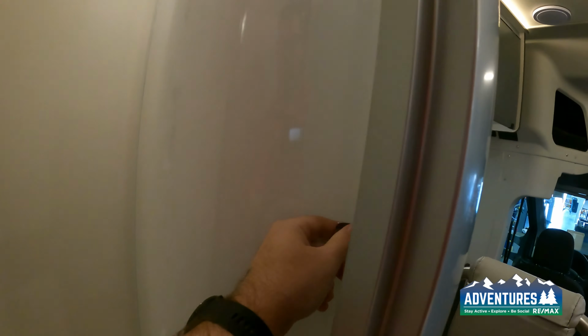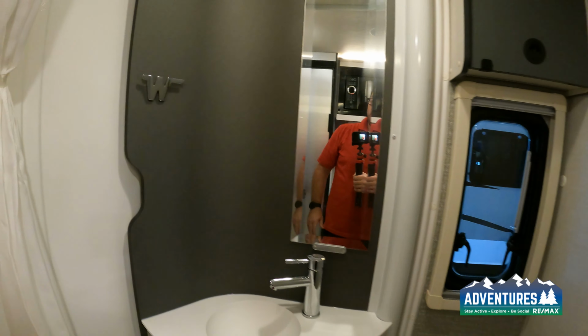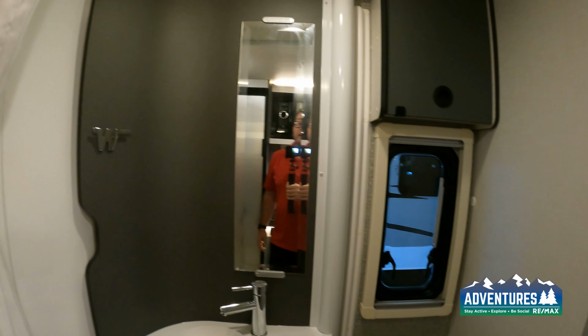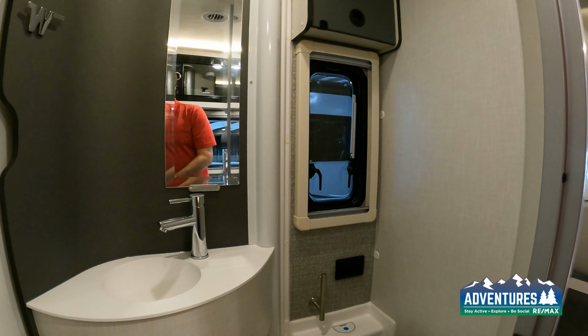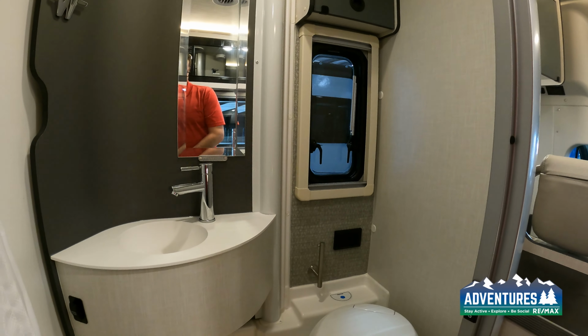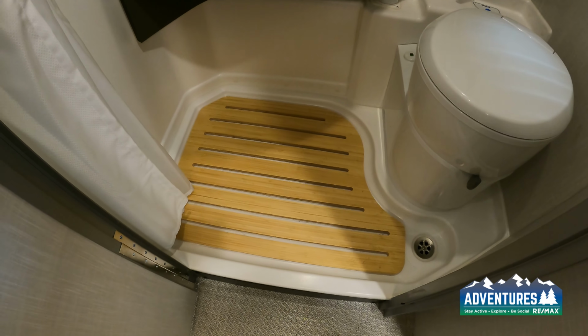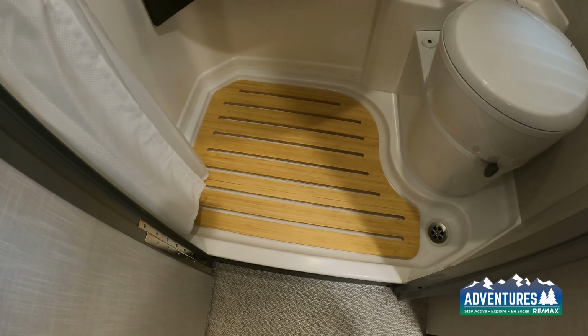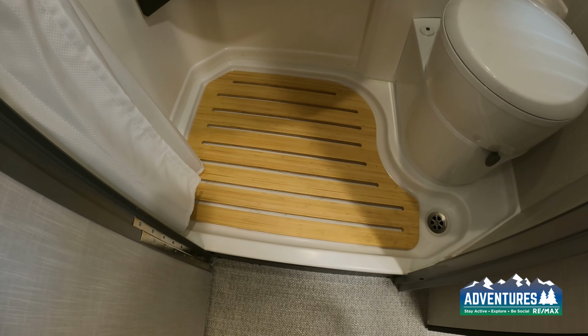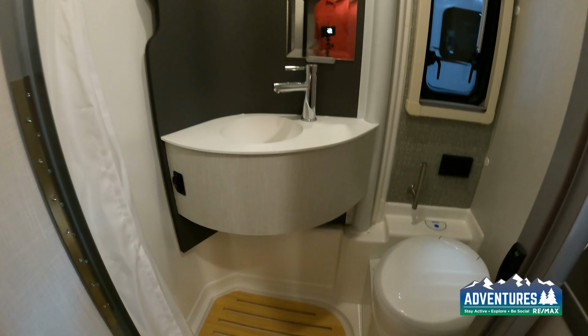I was pretty concerned about that, but that bathroom, great job Winnebago. That bathroom definitely passed the test. Coming from a C-class, that is definitely going to pass the test. I'm not sure if I can convince the wife that the wet foot thing is going to pass the test, but having that board there and being able to move it in and out is a nice help.